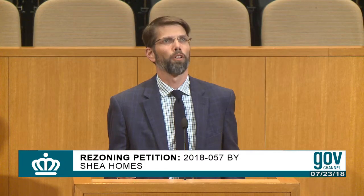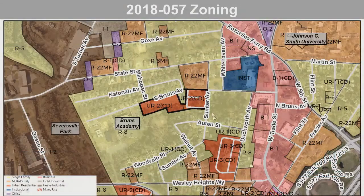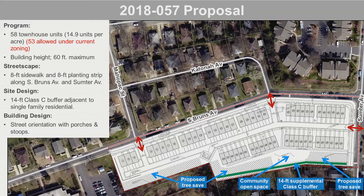And we have Mr. McKinney again to give you a quick overview. I don't have the aerial here, but this shows the site in black with the current zoning on it. Just for context, there's West Trade, Roswell Ferry, and Johnson C. Smith University, in the heart of the Wesley Heights neighborhood. There are essentially 3 sites here: a UR2 conditional plan for townhomes here, another one here, and in the middle is the piece being incorporated. So it's essentially rezoning that middle piece and then updating the site plan for the 2 other pieces to a consistent residential master plan.